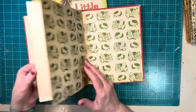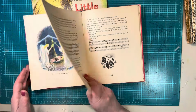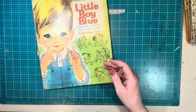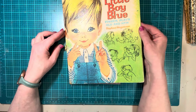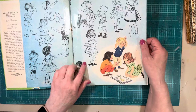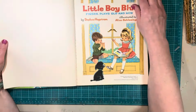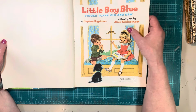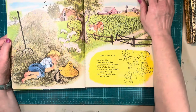So it's got nice pages, and they're, oh, look, the strawberry. They're in good shape, but I got it for the cover. And this one I got for the pages. It's Finger Plays. But I want to cut out these little children. I love the style of art. 1966. Alice Schlesinger did the art.